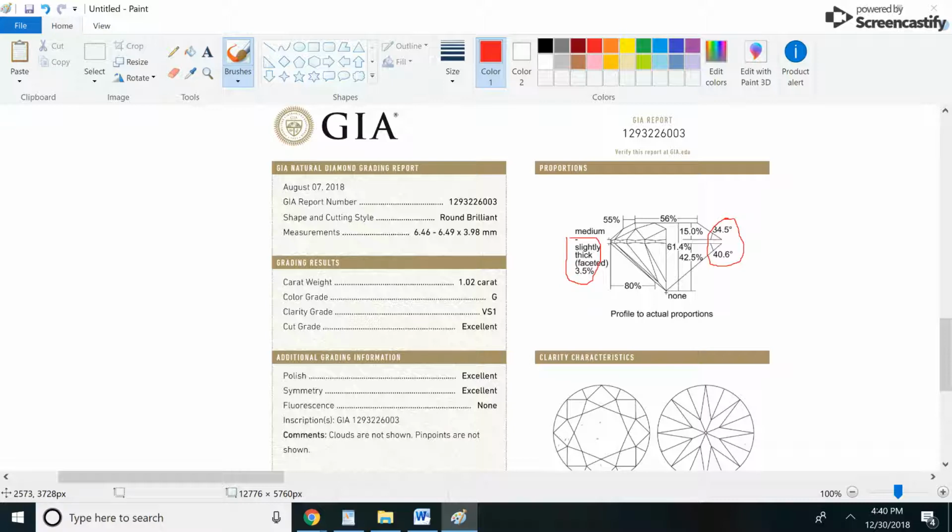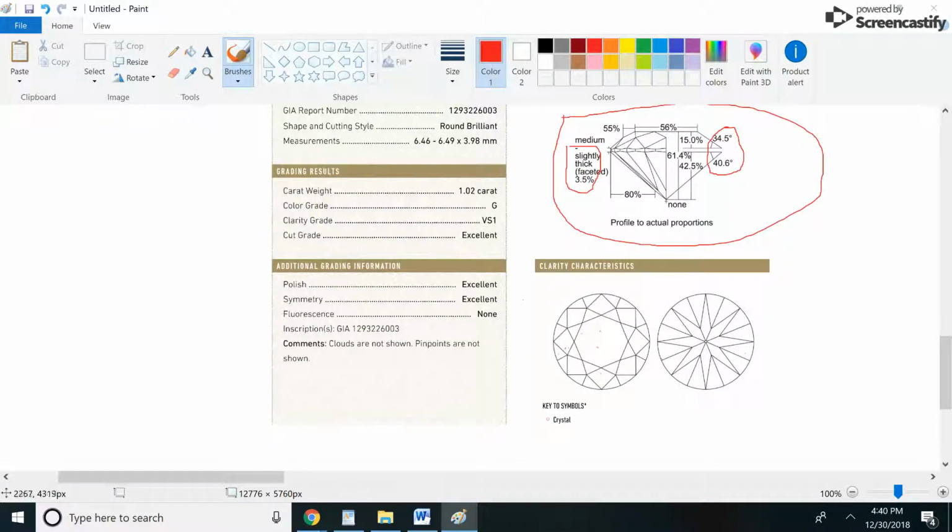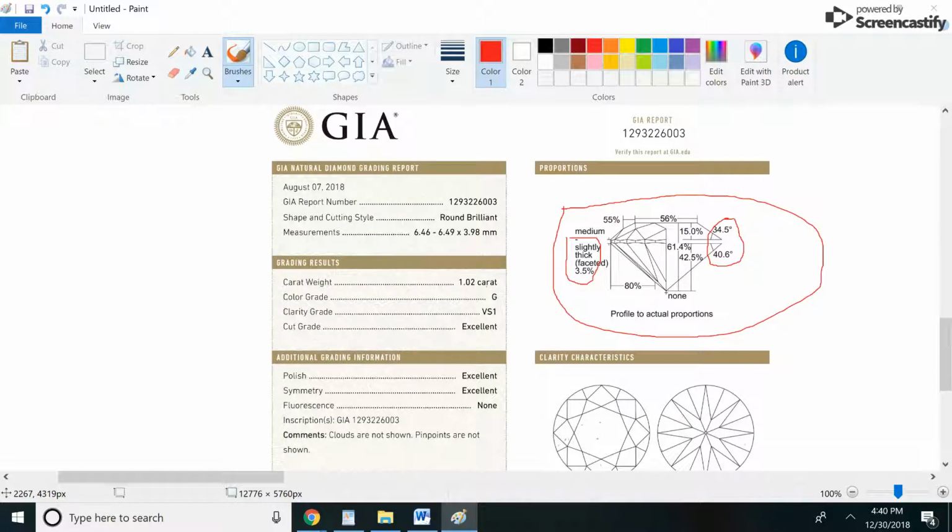So this, for example, would to me be one of the best super ideal cut diamonds. 61.4 depth, 56 table, the crown at 34.5, and then finally the pavilion at 40.6. This is the pavilion angle, right? So this, I think, is a very, very well cut stone. And these details are all there in the GIA report. If you know how to read the report, I think you will be fine.